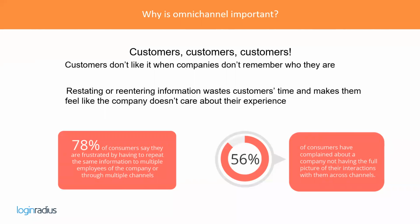And then 56% of consumers complain about a company not having a full picture of their transactions. Right now, it's really an age of transparency. People want to be able to log in online and see their past transactions and their information whenever they want, right? Whether it's mobile, on the website, or if they call in or go in the store, they want access to their full information within the company at any point that is convenient to them. So that's why having a centralized, unified customer profile, a centralized experience, is very important.